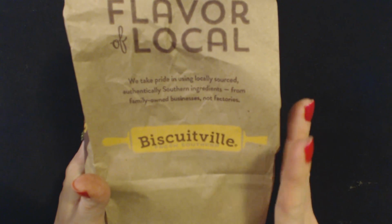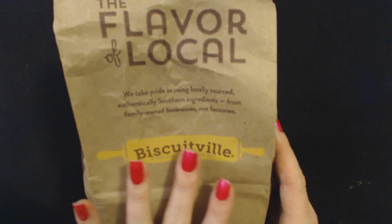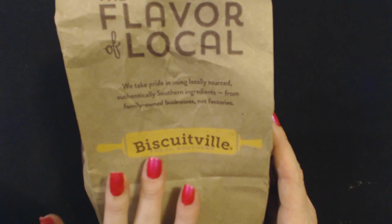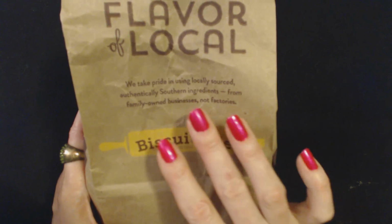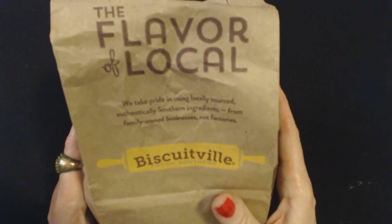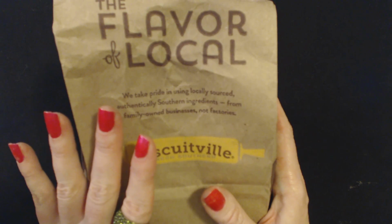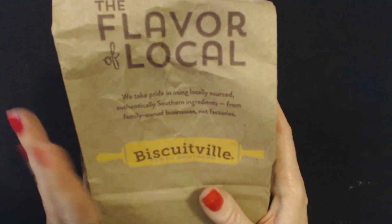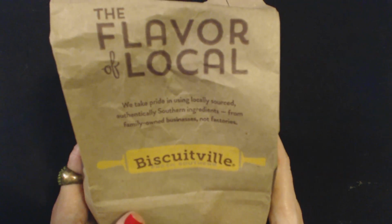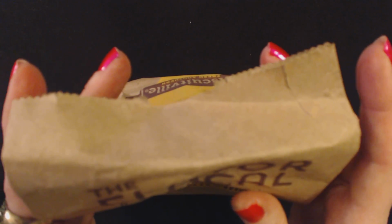They just changed their logo slightly about a year or two ago, and before it was just the rolling pin, and it said Biscuitville, and the font was a little different. But they've added Fresh Southern, and they have added some things to their menu over the last couple of years, and they really do go to a lot of trouble to get their ingredients from local sources in this area, and it's really worth it. It pays off when you try some of the delicious food that they have.